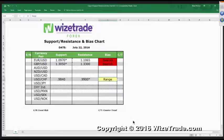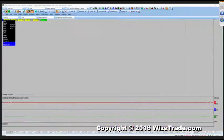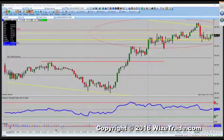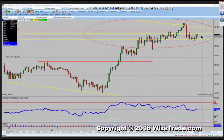Okay. It's in a range. Let's go to the yen. I am short yen. Okay. Long yen, excuse me, short dollar yen. All right. I'm short dollar yen. My cost average right now is at 105.95. All right. I'm out of the money about 19 pips. Not even worried about it at this point.